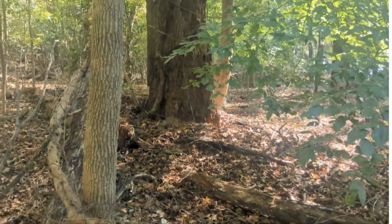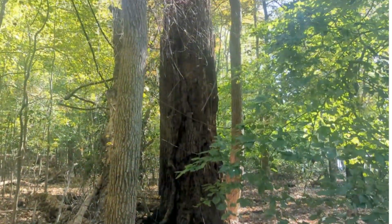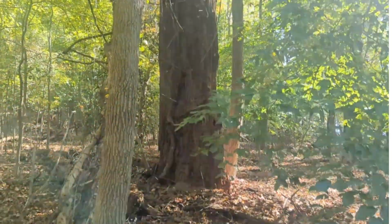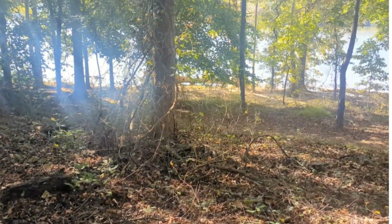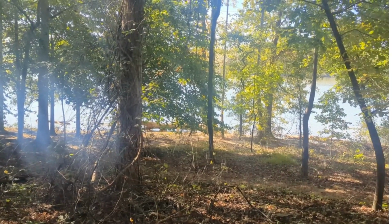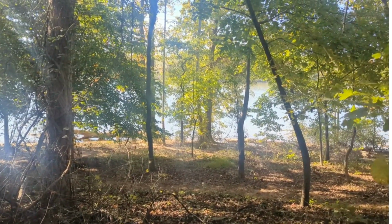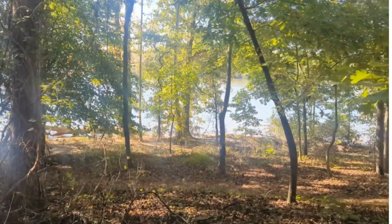Here's an old tree too. Don't know how long it's been sitting there decaying, but one day it'll eventually just fall over. All right, the trail's over there. Let me go down there by the river, see if I can get another shot of the river itself and where we're at. Let me get back on the trail.